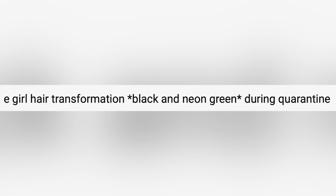Our first girl up giving herself an e-girl transformation is Idis and Mai. This is e-girl transformation black and neon green during quarantine. Are you like a rhymologist or something? Like, wait, what? So I'm gonna be trying to figure out how to dye my entire hair just one solid color, and then I'll be doing the highlights in the front. Also, I have AirPods in, so they might get stained, and I don't know if they're dye resistant because they're like made of plastic. Dye resistant? No, not dye resistant. They're plastic. They will die.